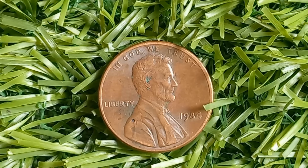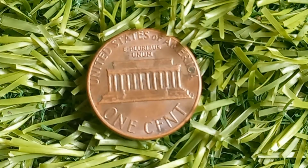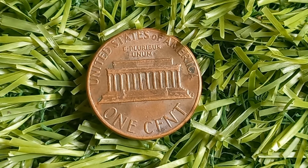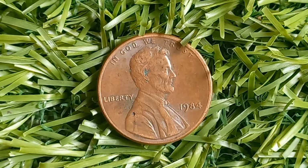Now you may be wondering what exactly no-mint mark means. Mint marks are small letters on coins that identify where they were minted or produced. For instance, a D mint mark means it was made in Denver, while an S mint mark indicates it was produced in San Francisco. However, if there is no mint mark at all, it typically means the coin was minted in Philadelphia. Although the absence of a mint mark is common in Philadelphia minted coins, there's something unique about certain pennies without mint marks that can make them worth a lot of money.